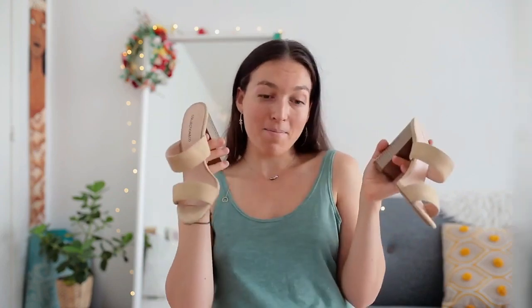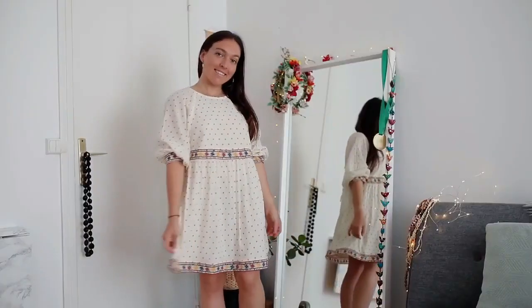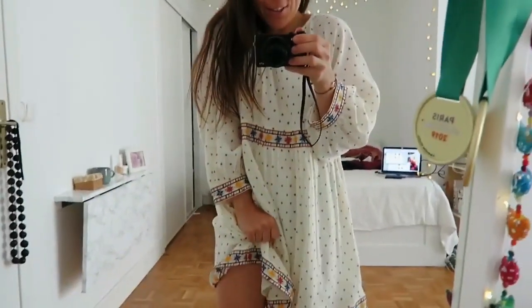So I love them. My final purchase comes from Cezanne. You may know that brand, it's a French brand. They're not 100% sustainable yet, so you need to kind of look where each item has been made if you really want to buy something very sustainable. I'm gonna show you three things that I got. You may not know, but I'm a very summer dress person. I absolutely love a really cute dress, and this is a really cute dress. So damn cute.